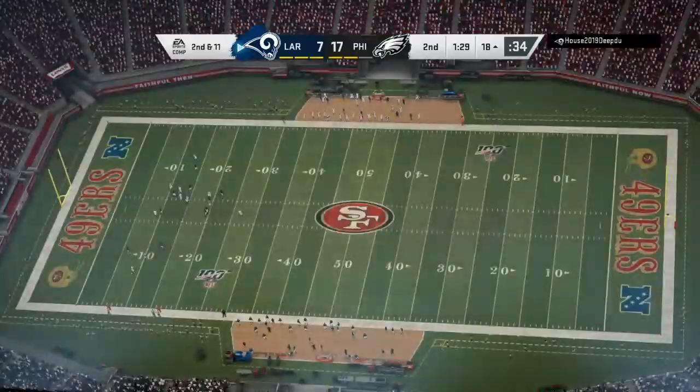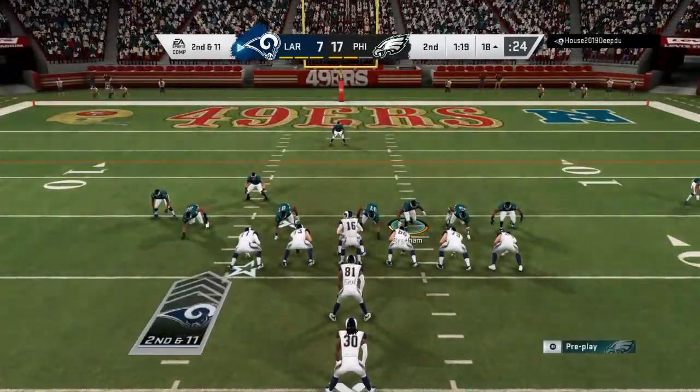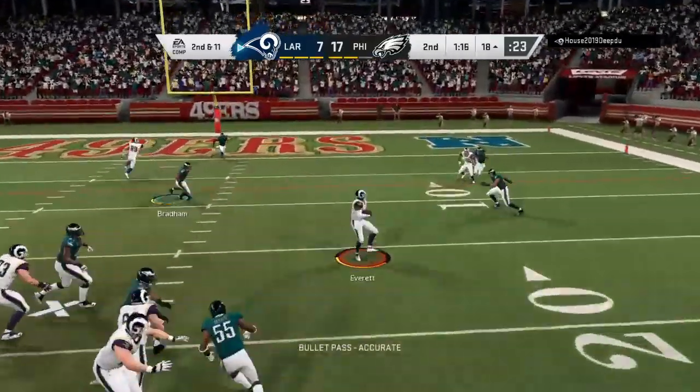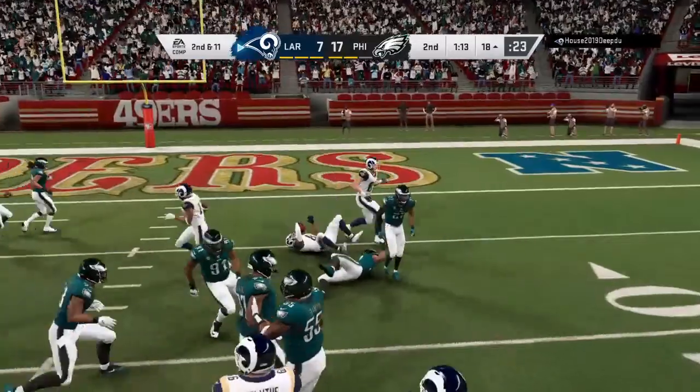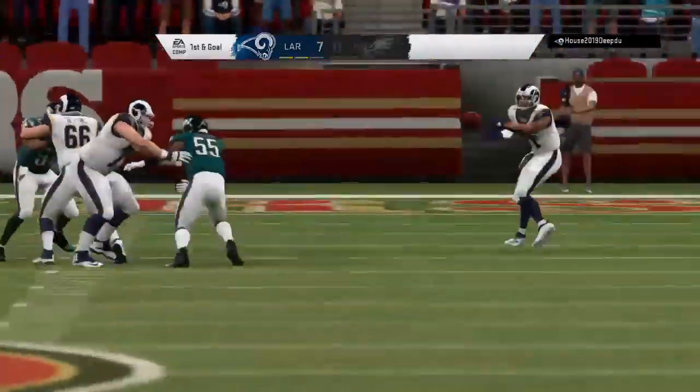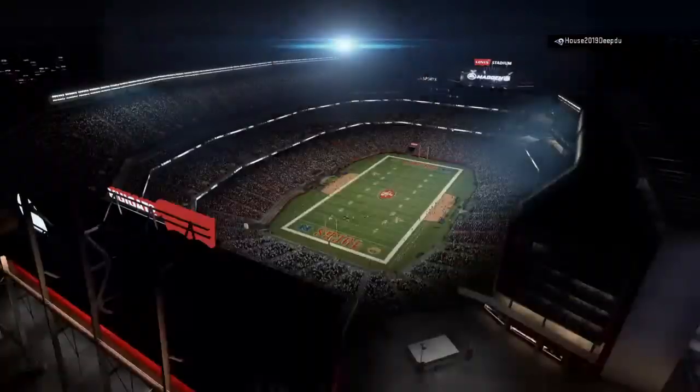What a difference a play makes. A huge step forward and now a small step back as he loses a yard or 2. On 2nd and 11 now. Goff. That's complete to the tight end, Everett. And brought down, but not before they get it inside the 10 to the 7.